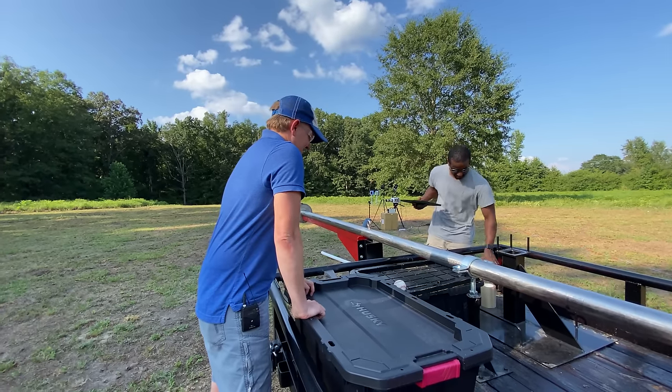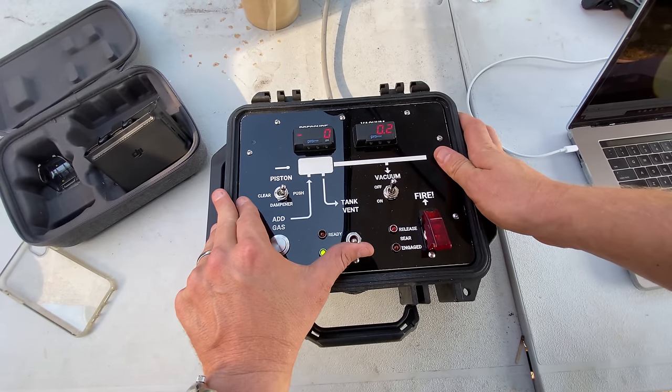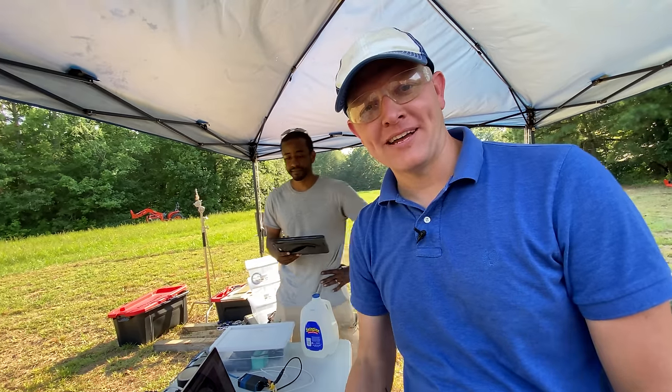Confirm all clear of the trailer. Clear. Switch tank to vent ready. Oh man, you ready? I'm ready. Okay, so the tank is capable of holding pressure now. So we're pulling the vacuum now.